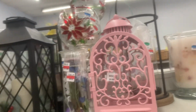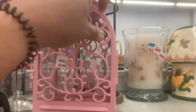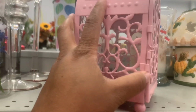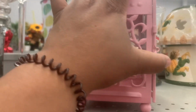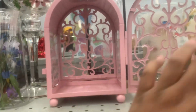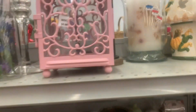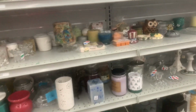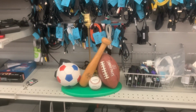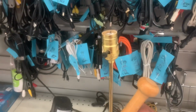This is a cute lantern and it's pink. I like to put these on my tables for decoration. If I can get it open, I can show you what it looks like inside. You see a baseball lamp. I see an opportunity to turn a lamp into a cake stand.